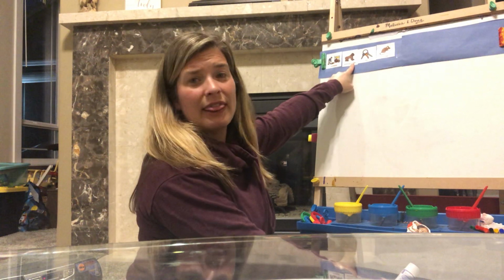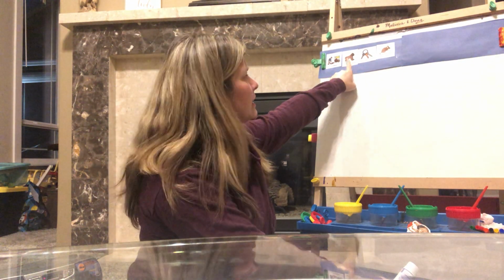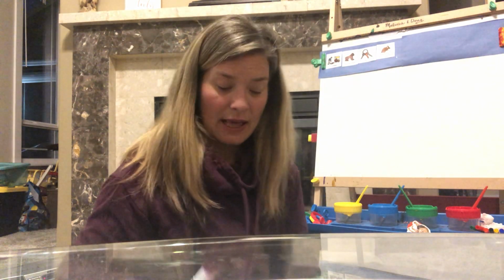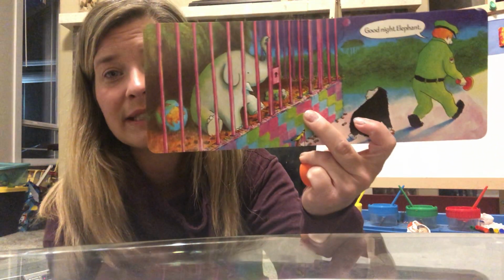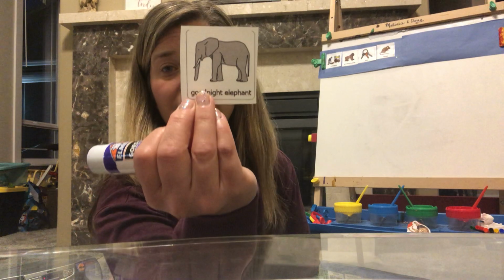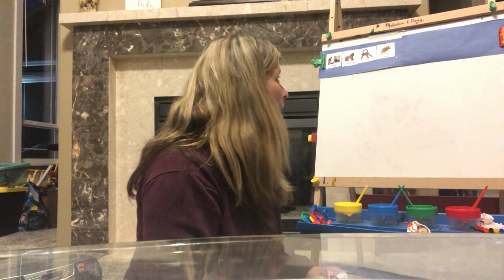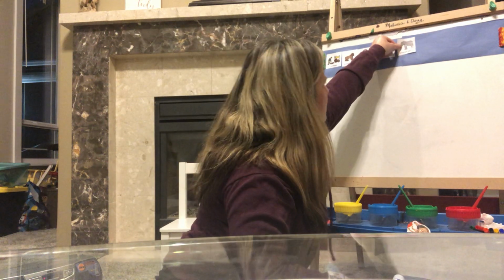So first the zookeeper comes to say, "Good night, gorilla." Then the gorilla takes the keys and the mouse follows him out of the cage. Then they go say goodbye to the elephant. So you're going to find the elephant and you are going to put it next after the mouse.